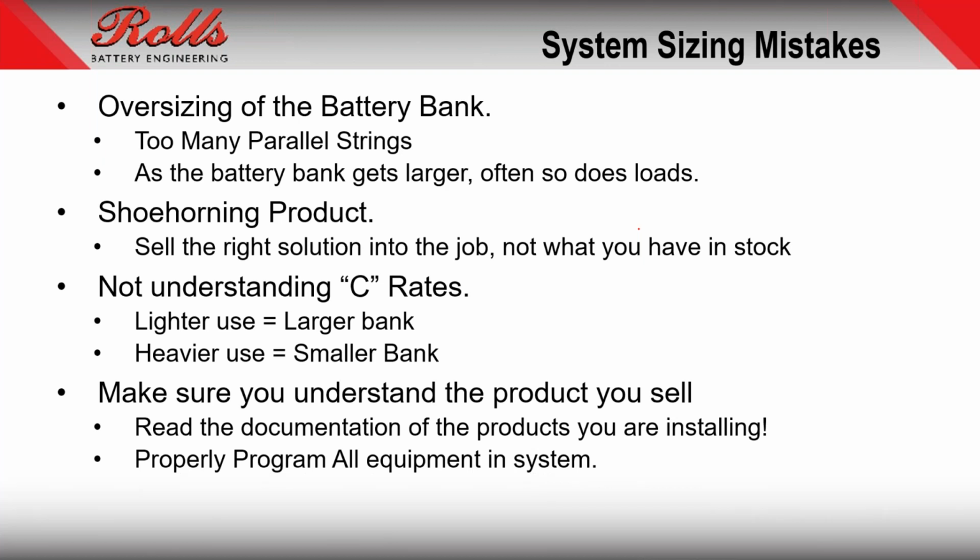The other problem is there's too many parallel strings. For example, if you're going to do a 2,000 amp hour battery bank, you either use a 1,000 amp cell or a 2,000 amp 2-volt cell. You do 24 in series. You have 24 cells to maintain. If you try to do that with L16 batteries, or even worse, group 31s, you're going to have 5 to 10 parallel strings of batteries, and that's going to cause all kinds of problems.